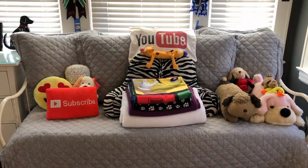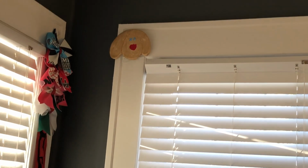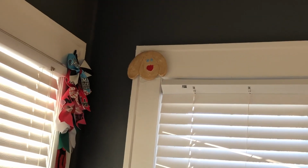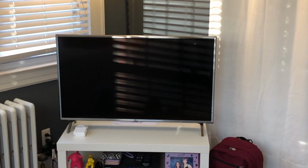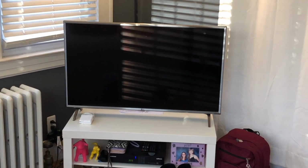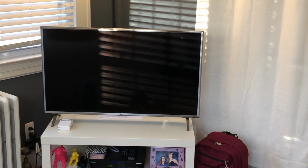Up here I just have a dog that I painted a while ago, and I just thought it'd be really cool to hang up, because I was looking through my basement one day and I just saw that and thought, that'd be really cool to hang up, so I have that up there. So over here I just have my TV and my laptop chargers right there, because I think it'd be a good place to keep it because I lose it all the time.